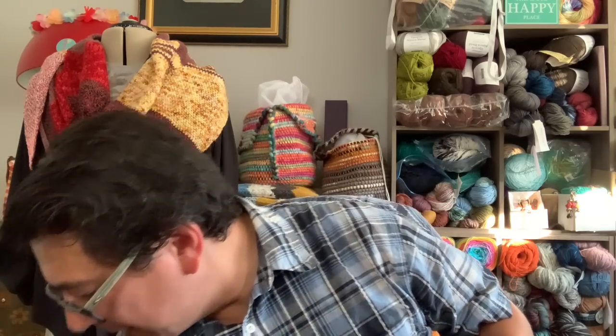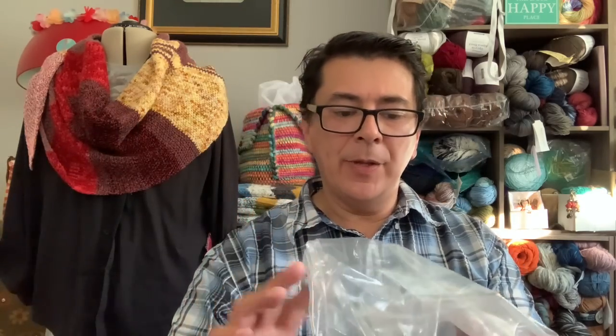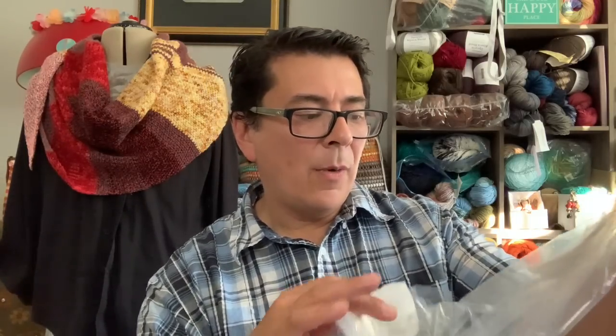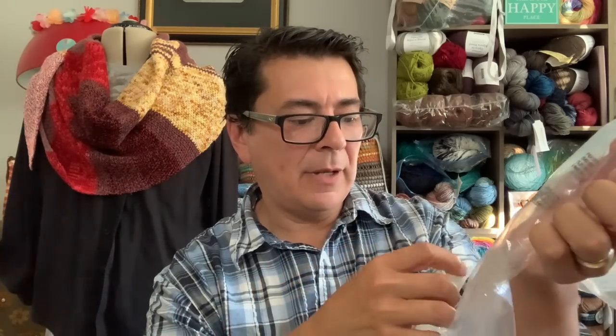And let's talk about the alpaca. I just got to find the bag it was in. So the alpaca gradient mill ends, 2 to a bag. That's what it came in. It says on the bag here that it is 80% acrylic, 20% alpaca. I'm getting 225 grams per cake, so all up it's approximately 450 grams. In each of the cakes I'm getting 924 yards or 845 meters. It says to hand wash and lay flat to dry for care instructions. It's a number 3 weight yarn, but then underneath the category of number 3, they've got sport weight.